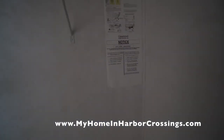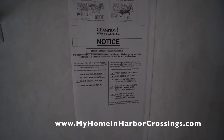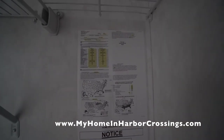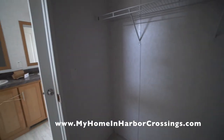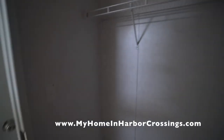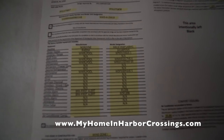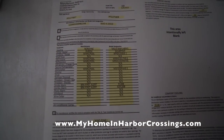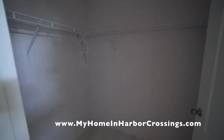And over here in the corner, you have your serial number for the house and the data plate. And this comes with every Champion house. And it shows you all of the appliances and their, what do you call it? The numbers. Look at the numbers up here for each appliance. And that way you could always know if you need repairs, what it was that was put in there and how to go about getting any parts to go with that.